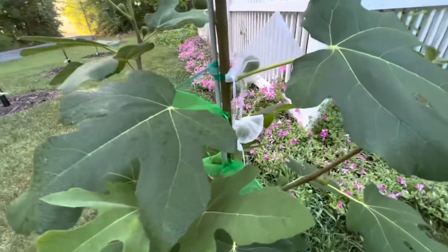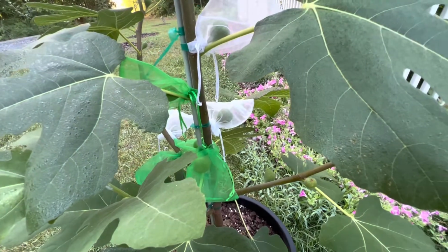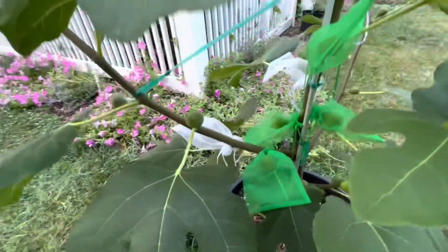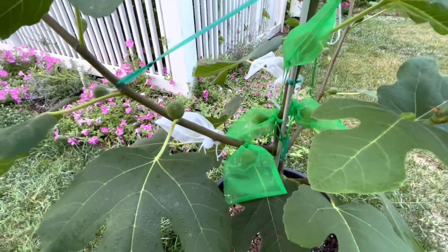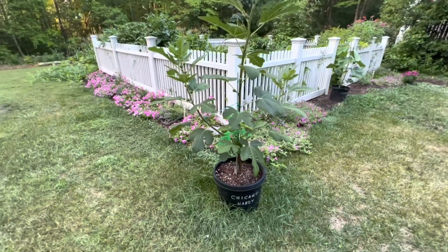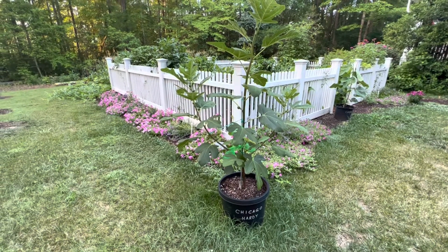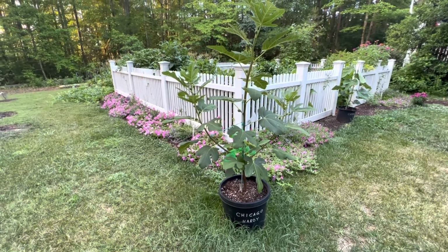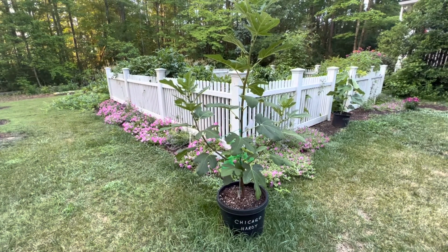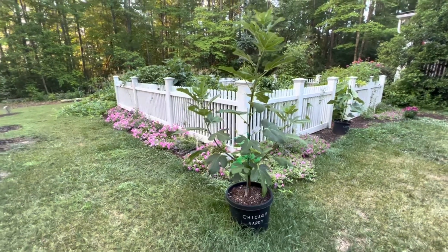I've got quite a few of the figs bagged up here in organza bags to try to keep the insects and the birds away. So far, so good with that. Not had any from the Chicago hardy, but I did have a Des Tres Espèces fig, and I've had several figs off of that so far. So that's been cool. And those were first year fig trees, started December 30th as cuttings. So it's pretty amazing to already be getting figs. This Chicago hardy is a second year tree.